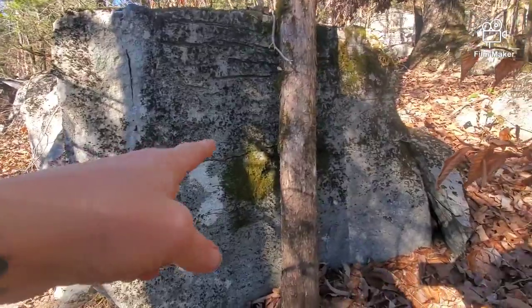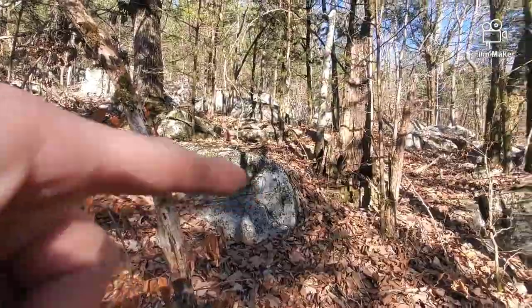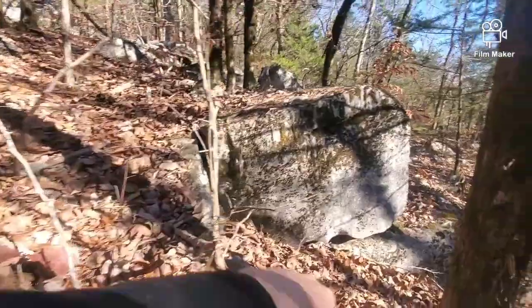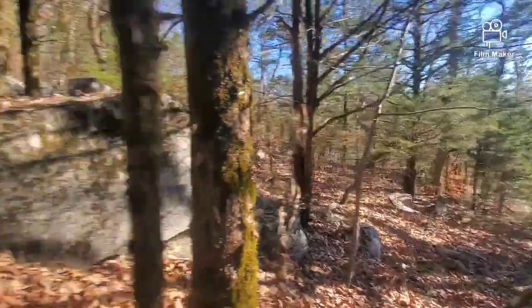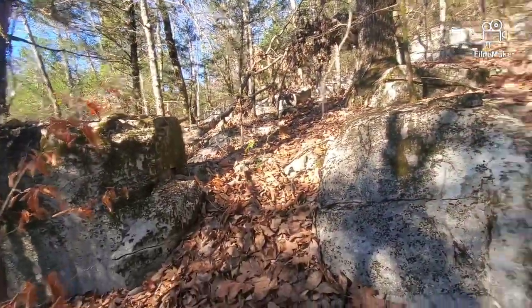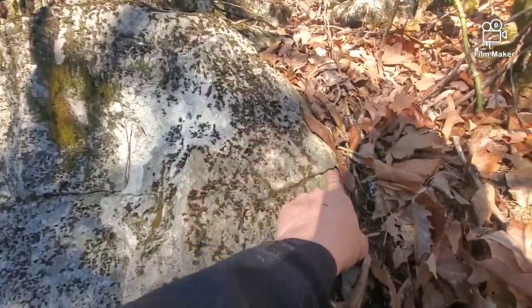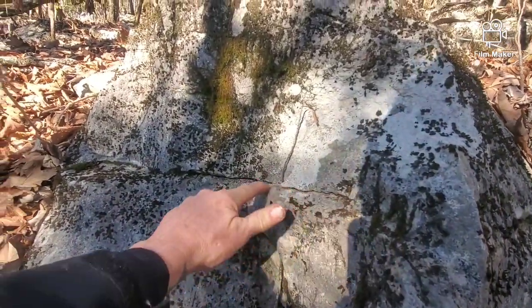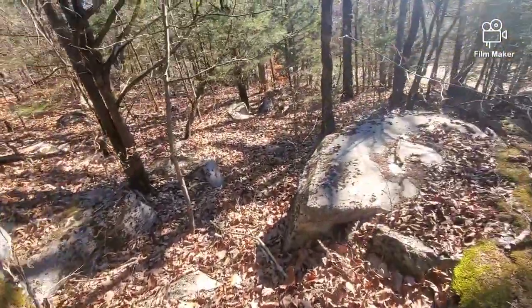You just followed all the way around. Even that. See that right there? You can see that's a stone. And then there's more stone, stone. Look, stone. Everywhere. Melted. Look, and you can see where this has been melted together. See that right there was the stone, melted together. Melted, stone, melted. This is insane.